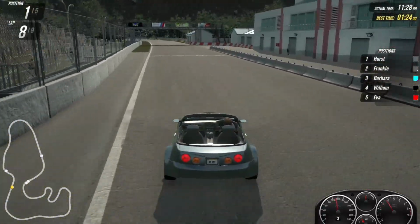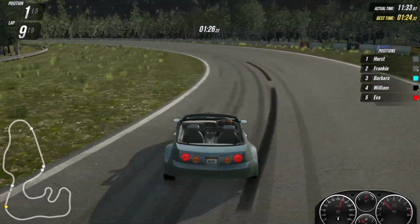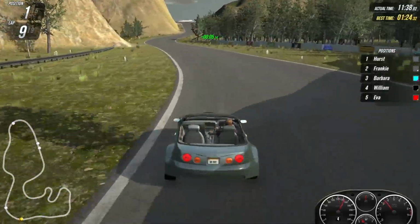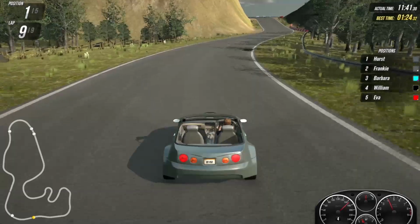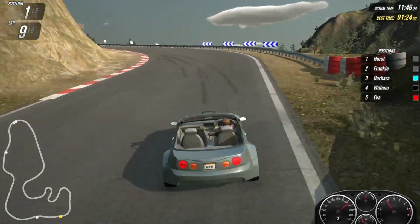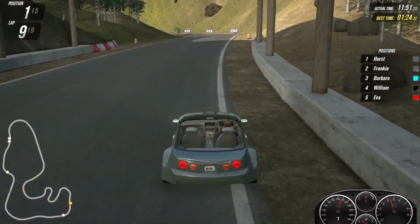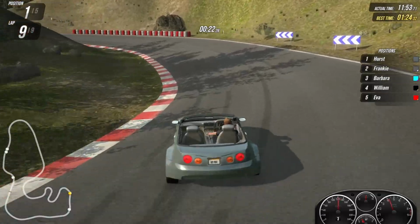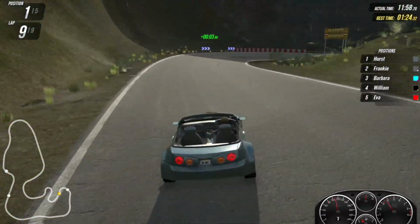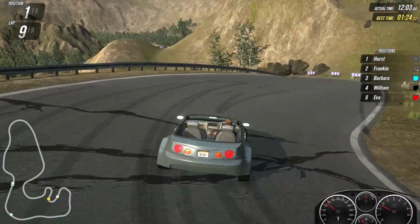Wrong gear, Hurst. Downshift, not upshift. I'm gonna choke on the last lap. That would suck. Last lap it is. He's coming up behind me. Yeah, 3 seconds. See that? Got me goofing off. It's costing me dearly.